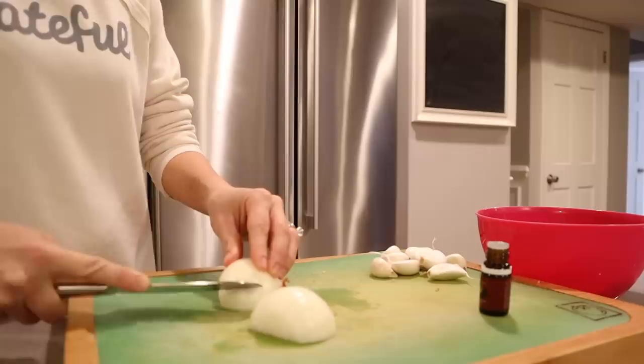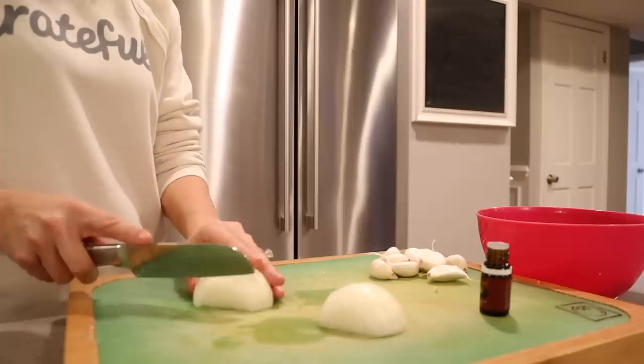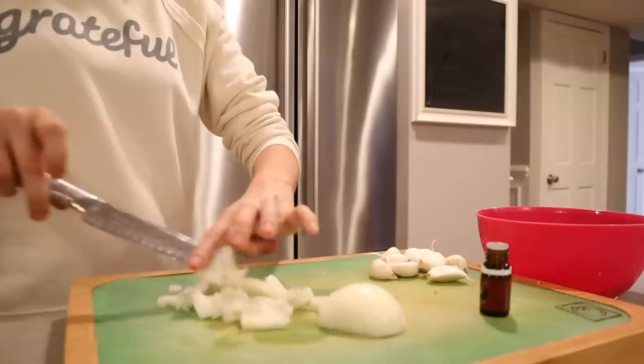So first things first, I'm cutting everything up. This little oil bottle is a bottle of thieves. It just helps your eyes not be as sensitive when you're cutting onions.